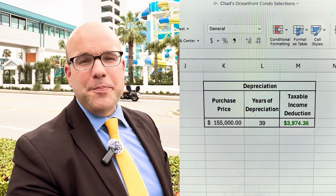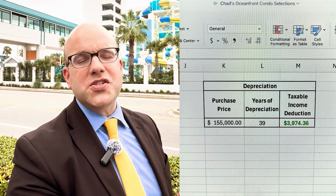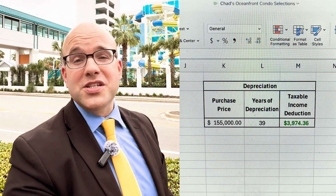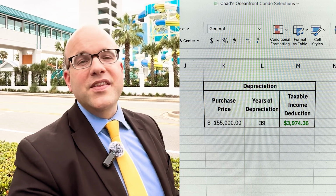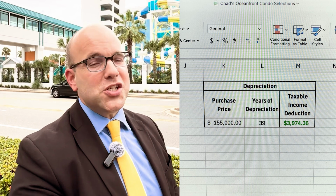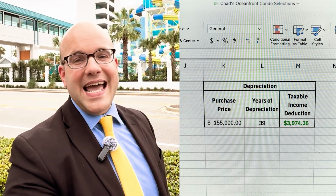Additionally, guys, you can perform what's called a cost segregation study. You do have to find a CPA that specializes in doing cost segregation. However, you could be writing off as much as $30,000 in just your first or second year owning this oceanfront condo. So definitely want to check in with your CPA, especially you high income earners, on advanced tax strategies.